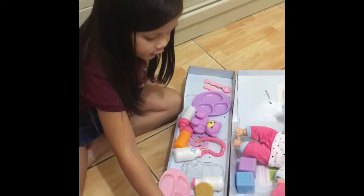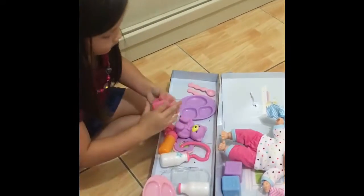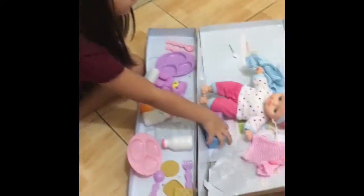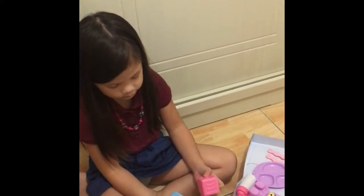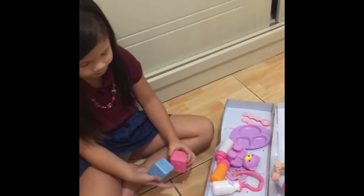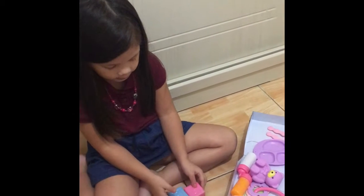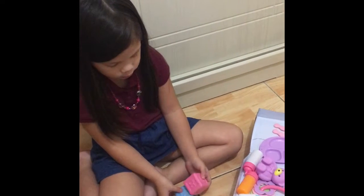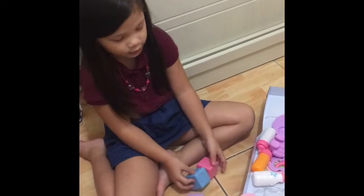There's a biscuit. There's a water bottle. There's some little jingle. There's some more toys. Try to balance it. And if you like numbers, you pick a number in here. And whoever picks the not same one, it's the winner.